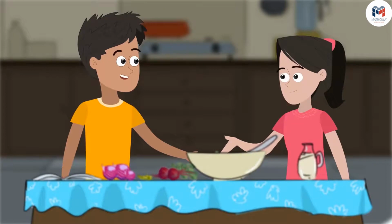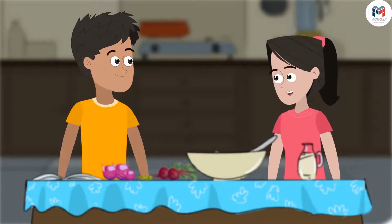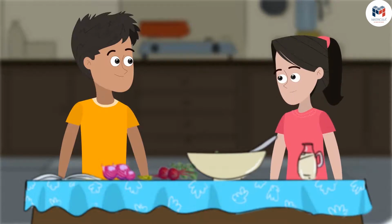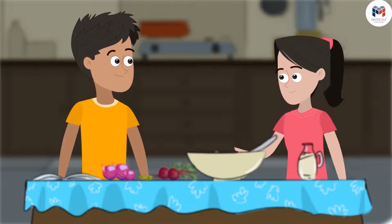Yes, but how do you know that? Oh, that! Because Mummy had done the same when she was making the pickle. She had mixed all the ingredients including oil and spices and had kept the pickle in the sun for a few days. She had told me that some pickles are made using vinegar as well.